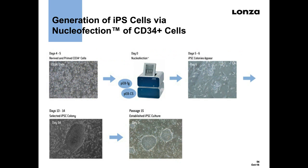Here's an example of how easy it is to create iPS cells using nucleofection. Here we have CD34 cells that were grown in culture, transfected with the appropriate reprogramming plasmids using our 4D nucleofector. And you can see that by day 5 and 6, iPSC colonies begin to appear. By days 13 and 14, the cells are beautiful, and you're able to start picking colonies. And then in the last panel, 15 passages later, you can see that we have well-established iPSC lines. Using nucleofection, this is a very simple and straightforward prospect.